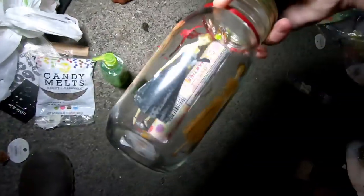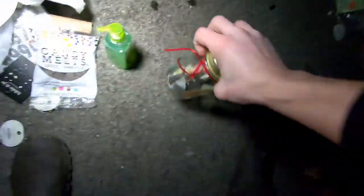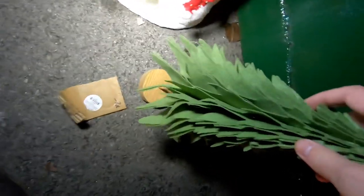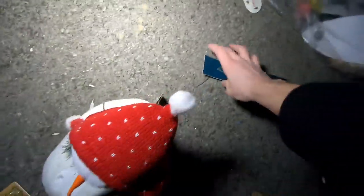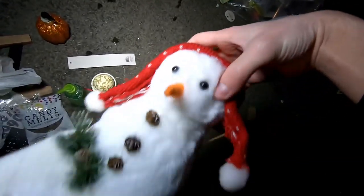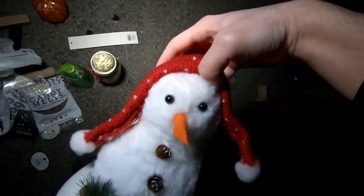We got the chocolates. We got more soap. Got the lime and the coconut soap. Then we got this awesome vintage-looking jar with all the women with the old dresses on. Pretty cool. We got the Christmas tree. And we have... Oh, we have the snowman, the bells, and the necklace. That's everything. Yeah, look at that snowman. He's so cool. I'm taking him home. Putting him in my room. I'm going to look at him every day.